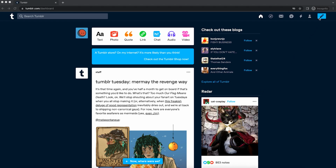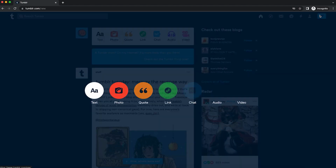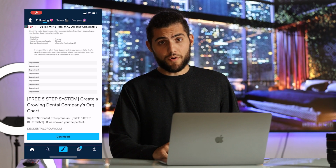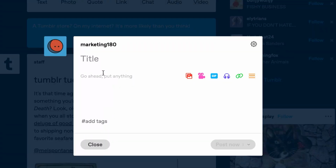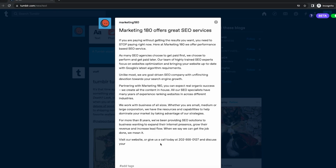All right, so in your account, just click this pen sign right here. If you're on a phone device, you can click the pen button right here. Once you're here, you can actually start typing your text in this inbox. And I just finished typing that up. There you have it, folks.